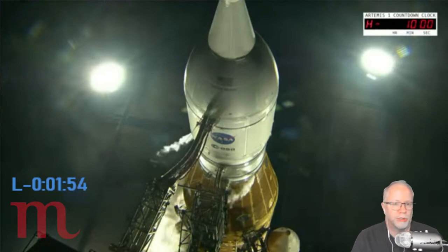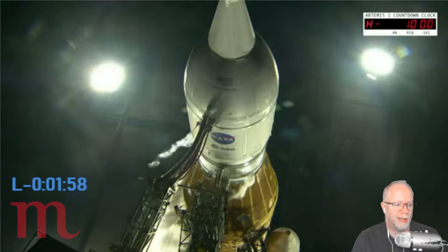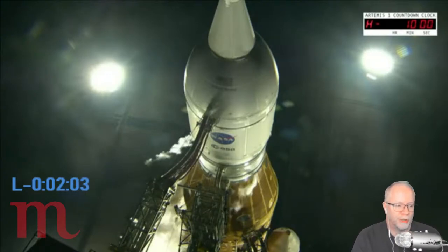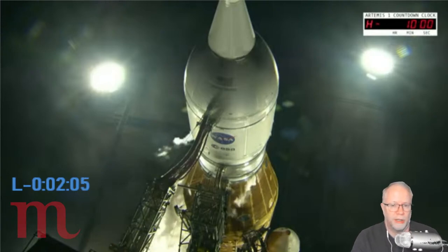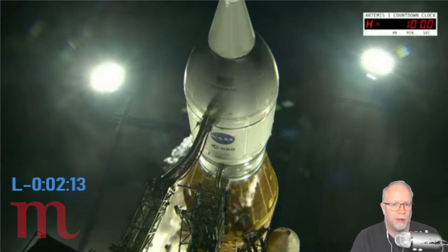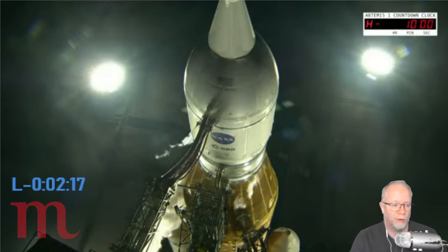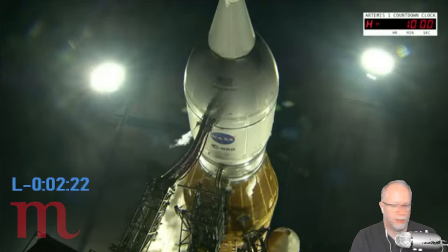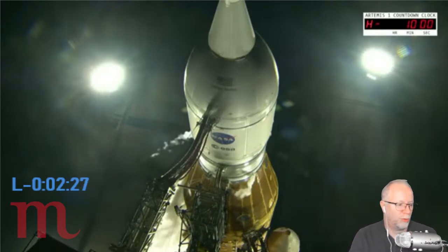So they've swapped out the component. They're now doing the testing to make sure that that system will work. And then launch director Charlie Blackwell-Thompson is going to be polling the team for their go and no-go after that work is done. It looks like they have filled up all the fuel tanks. So they've caught up on the fueling issue, but now they're just waiting to make sure that that self-destruct command system is still working. So that's where we are now.